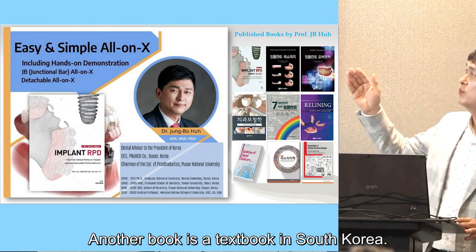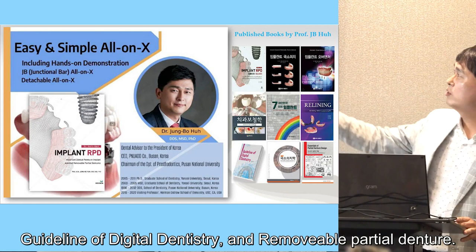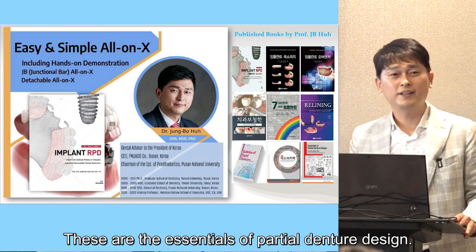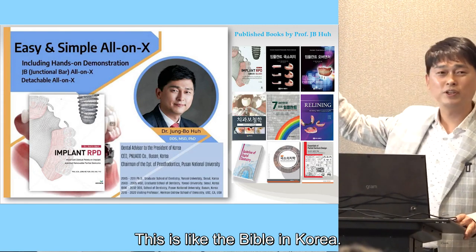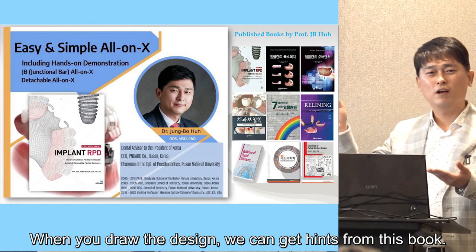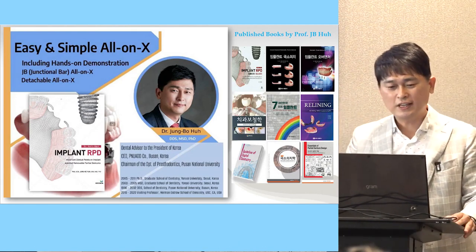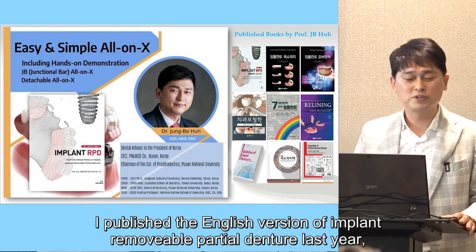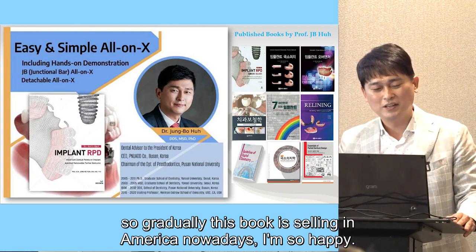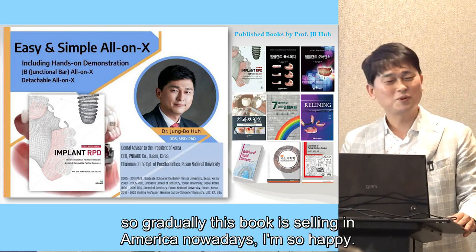Another book is a textbook in South Korea, the guideline of digital dentistry and removable partial denture. That is the essentials of partial denture design, and it is like the Bible in Korea. When you draw the design, we can get a hint from this book. Especially, I published the English version of implant removable partial denture last year, so gradually this book is selling in America nowadays. So I'm so happy.